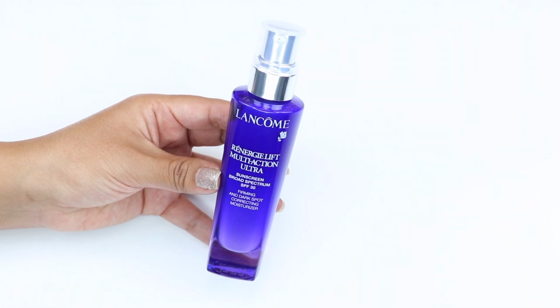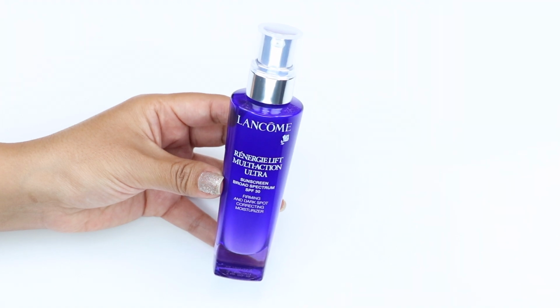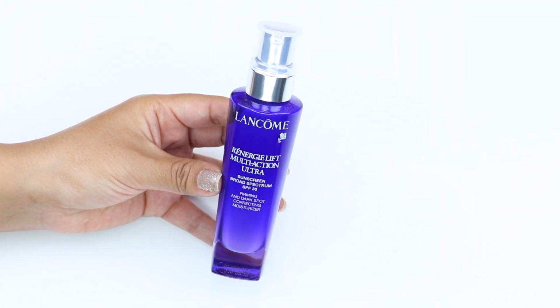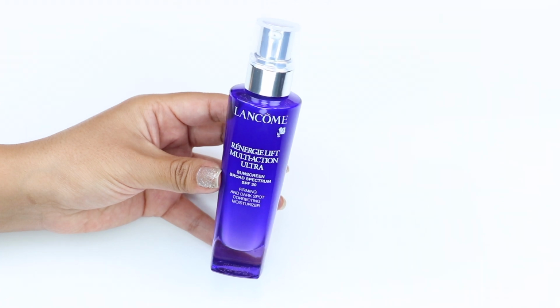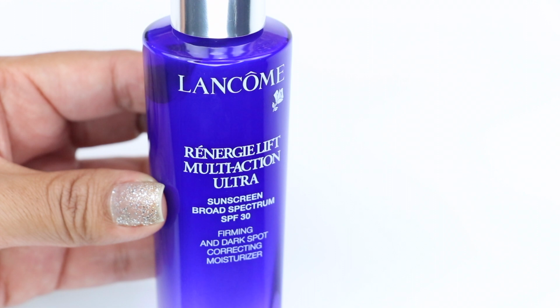In this video I'll be sharing with you guys my Octoly haul. So the first product is by Lancome and it's the Renergie Lift Action Ultra SPF 30 that retails for $99. This is an oil-free, non-greasy moisturizer with SPF 30. It also lifts, firms, and reduces the appearance of wrinkles and corrects dark spots for visibly younger skin.